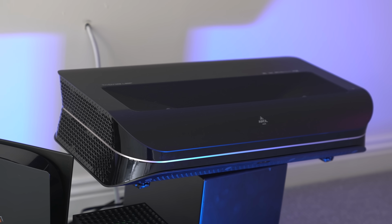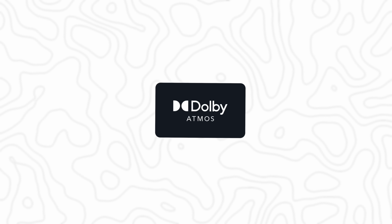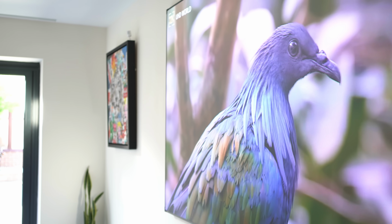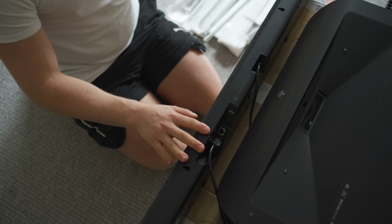But be warned, this isn't a cheap device because it has some really high-end specs, as you can tell just by looking at it. It's got 3D, which we've got the glasses so we can check out. Dolby Vision, it's 4K, 3000 peak lumens, 2500 to 1 contrast, Dolby Atmos. And I think the feature that's actually really interesting is the 24 FPS mode, which can natively display movies at 24 FPS.